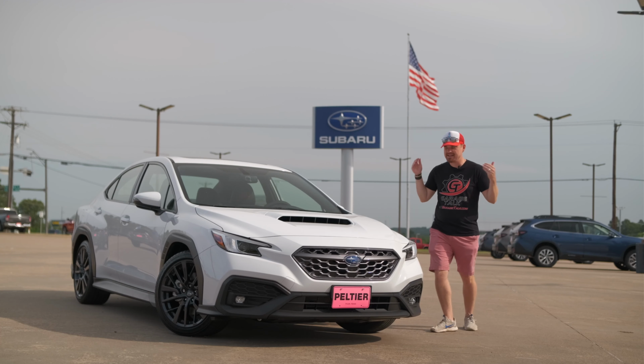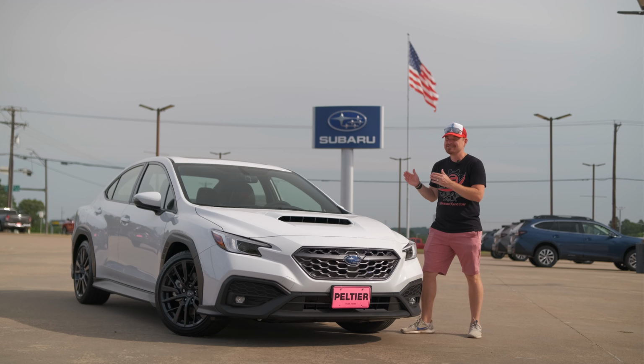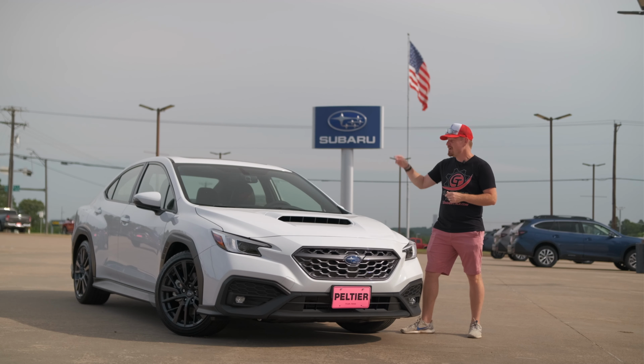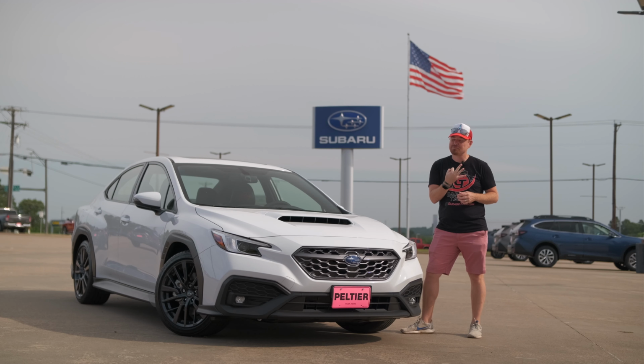I'm Corey and this is the brand new 2022 Subaru WRX Limited with a 6-speed manual back there to row through the gears. This particular model picked up 3 additional horsepower and no additional torque over the outgoing model which it replaces. I'm going to get this one out on the road and see if it's any good. Stay tuned.